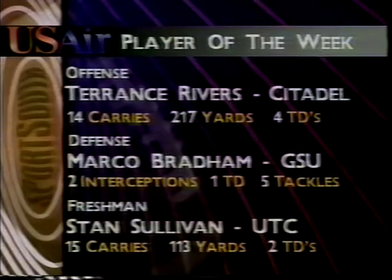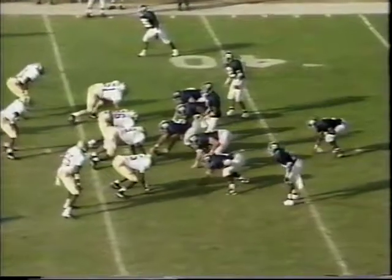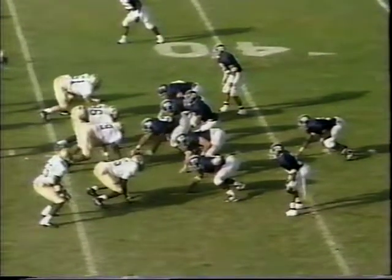Well, USAir and the Southern Conference each and every week name the outstanding players of the week. We had three great ones last week. Terrence Rivers of the Citadel rushed for a career best 217 yards in the Citadel's 52-44 win over Furman. Junior quarterback Marco Bradham, who you're seeing in action today. You already heard he intercepted a couple of passes. One he ran back for 72 yards. And the freshman of the year, Stan Sullivan of UT Chattanooga, led in rushing with 113 of the 404 yards on the ground for UT Chattanooga. Congratulations to our USAir Players of the Week.